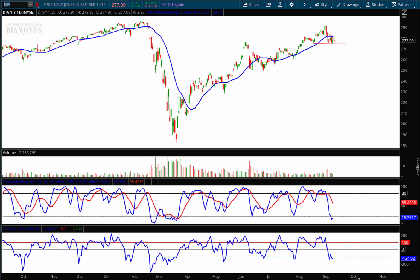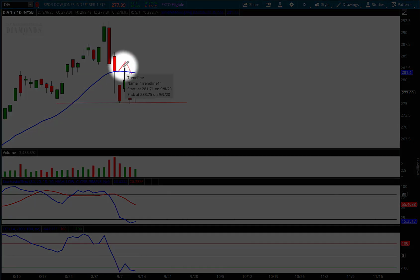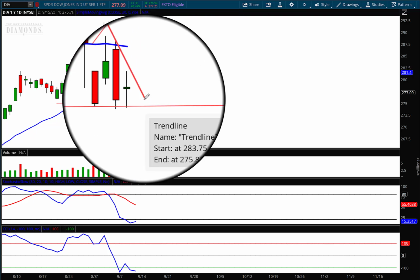So let's look at the Diamonds, that's ticker symbol DIA. Interesting thing happening here as well. I said that early on in the week, we'd most likely rally up. That happened on Wednesday. Look at that, pennies from that pivot point. And then I said later in the week, we would most likely drop, with the end of the line right there being my target at 275.87.